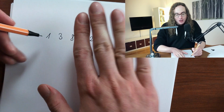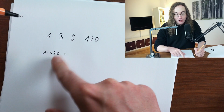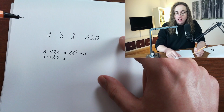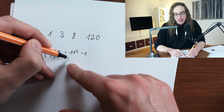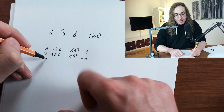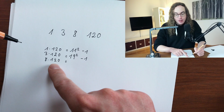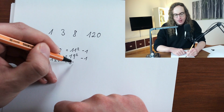Let's quickly check this. I've already checked that these are all working. So now I need to check this. So 1 times 120, okay, 120 is just 1 below 121, which is 11 squared. So 11 squared minus 1. 3 times 120 is 360. And 20 squared is 400, so 361 is 19 squared, so 360 is 19 squared minus 1. And then 8 times 120 is 960, which is just a little bit above 900, so this is 31 squared minus 1.